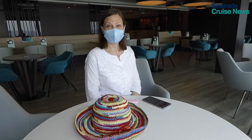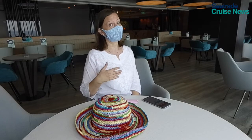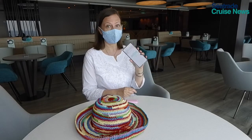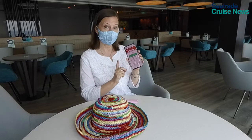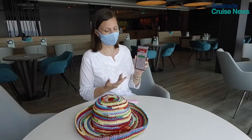I'm in the Crystal Life Spa, and I'm going to talk about some of the ways in which technology has changed life on board a cruise ship. So first of all, Singaporeans will be familiar with the Safe Entry Check-In app. So all passengers are required to check in at the cruise center and also before boarding the ship. This is a Singapore government initiative to help with contact tracing.